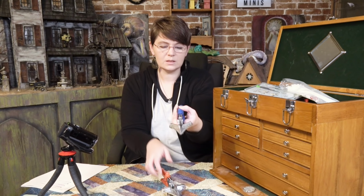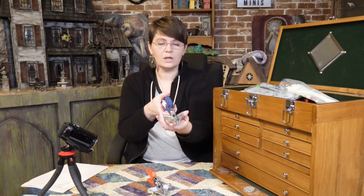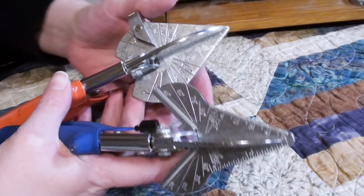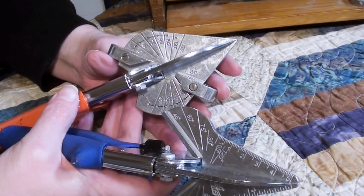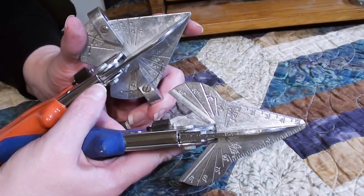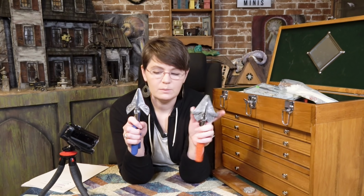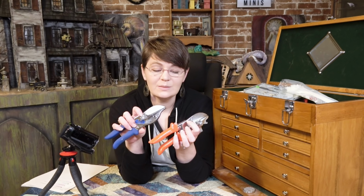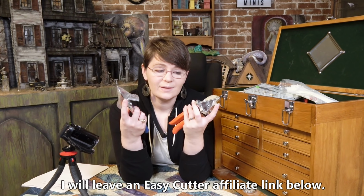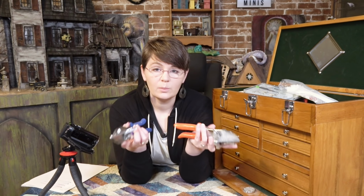I think I lost this one at one point, and so I went and got another one. It doesn't have the rotating thing, so this rotates and you can put the piece right up against it. This one you kind of have to hold while you cut it, and this one's not bad, but this one is just a little bit more user-friendly, I think. This one might be a little bit more expensive. I'm not quite sure, but always when you're getting one, make sure you get one with a bolt on it. If it has a bolt, you can take the bolt off and then sharpen your Easy Cutter, and so you don't have to keep buying them. You just sharpen it and then it's ready to go.